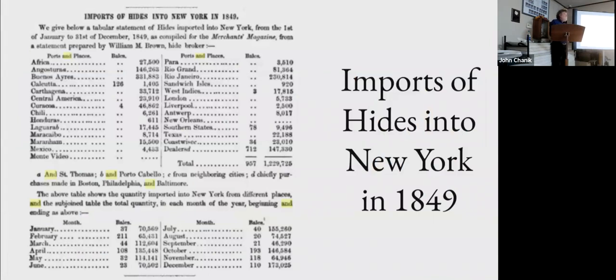Here we are, a hub of world trade. And this is all being done by wagons. This is all being done by sledges and wagons that we are carting stuff back and forth to the river to take down to the leather market in New York.